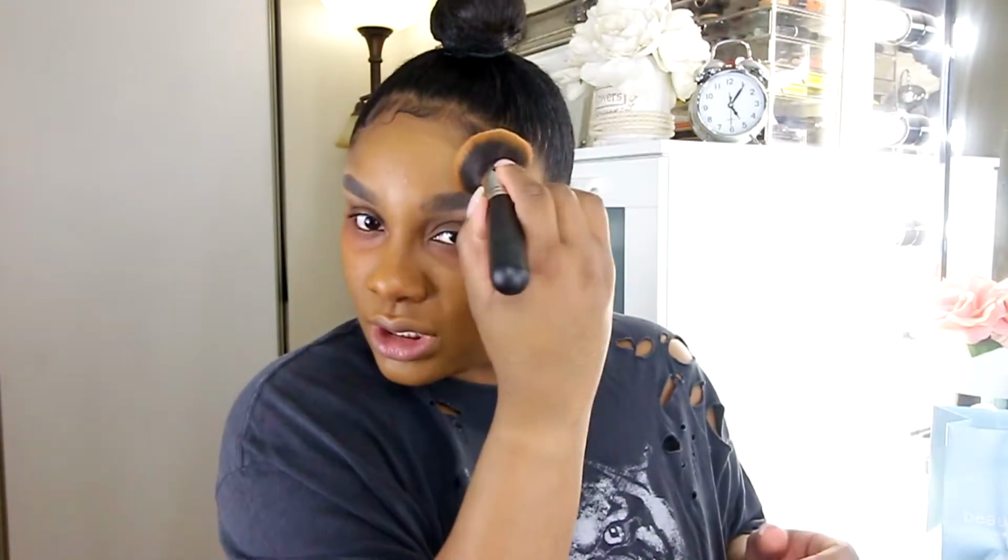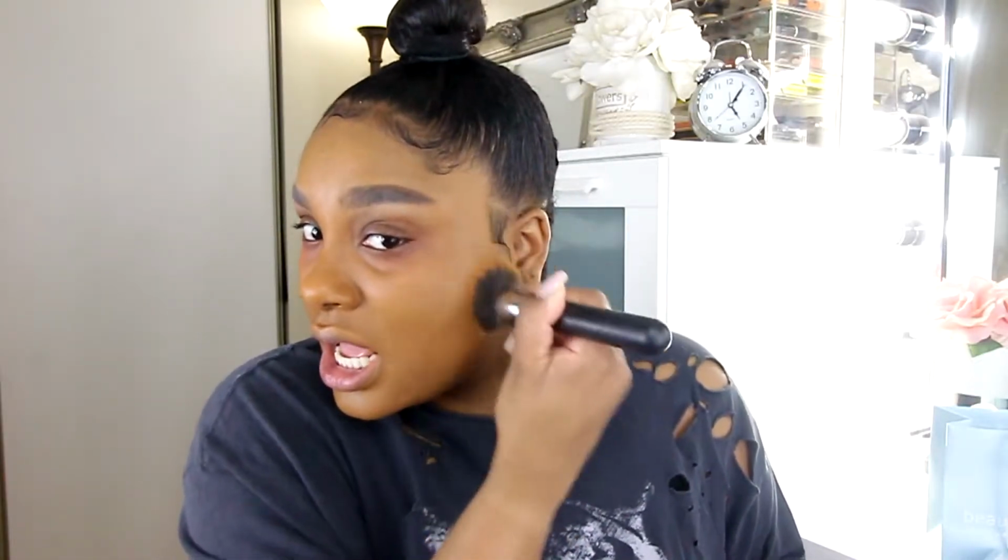Okay, off the bat, I definitely am moving faster, maybe because I'm used to this brush. I stopped using a beauty blender a while ago because I was taking too much time with it, and the brush was a lot faster and a lot less messy. So I just started working with the brush.